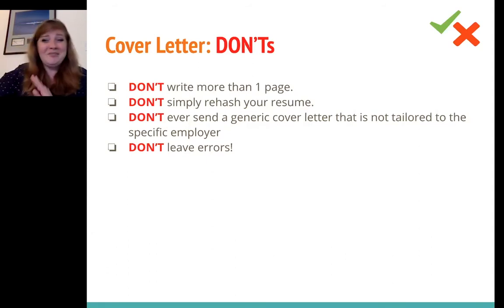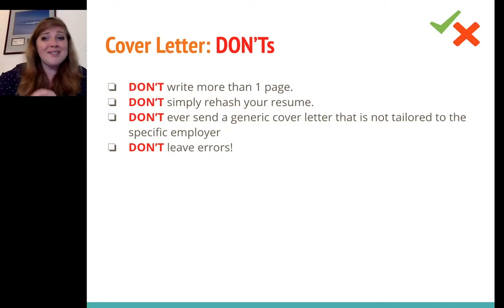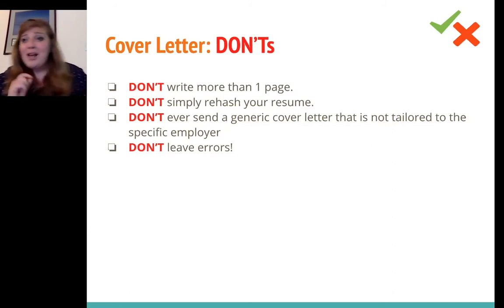Don't do the awkward thing where you are applying for a job at Macy's, but you accidentally said, I'm really excited to apply to Target. Like, don't do that. It's happened before. Just make sure you proofread it to make sure you don't make that silly mistake.